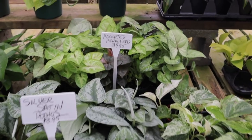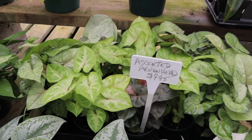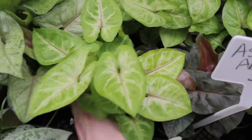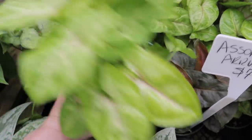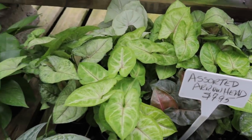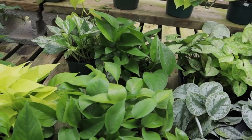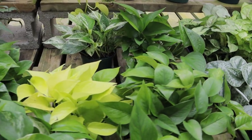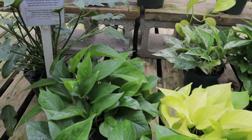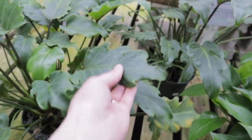So we have some arrowhead back here. They have assorted ones. This one's cool with like the pink in the middle. I wonder what kind this is. The one I have is Berry Illusion. That's pretty for $7.95. Some more pothos. Here we have Philodendron Xanadu, which I always think is really cute.